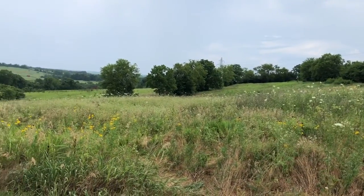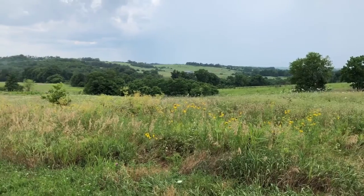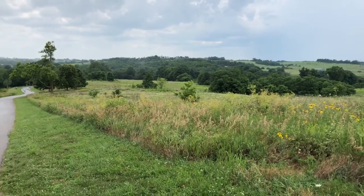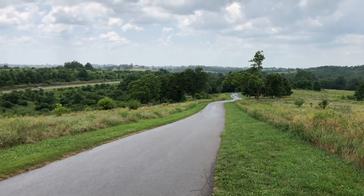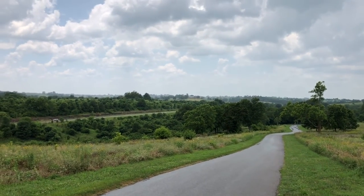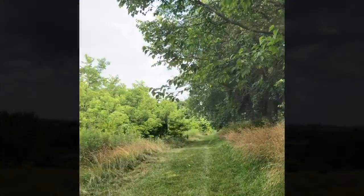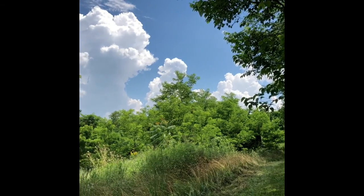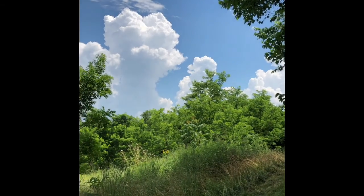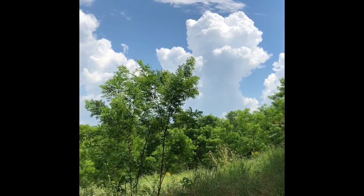The rain's just about over. It's going to get steamy again. Should I go home? Should I go or should I stay? So I didn't go home. I went over on the east side of the village. I'm not too far from the car. The sun came back out.